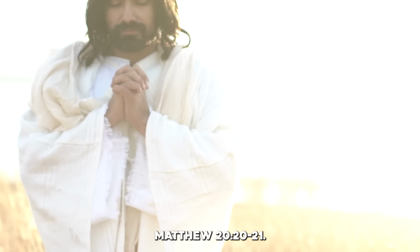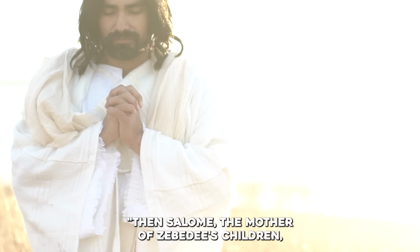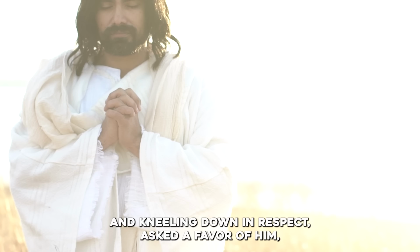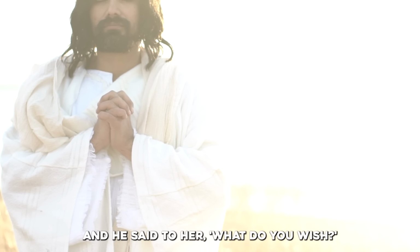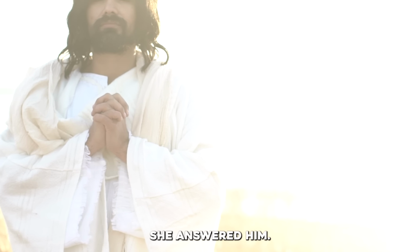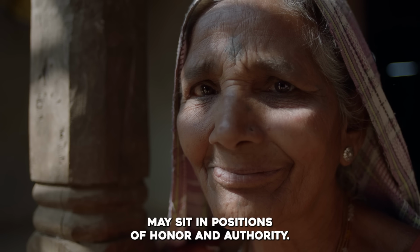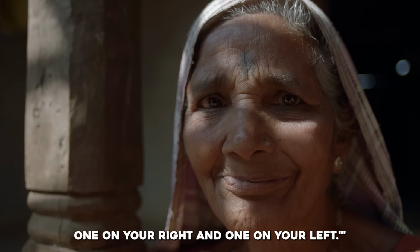Matthew chapter 20, verses 20 through 21. Then Salome, the mother of Zebedee's children, James and John, came up to Jesus with her sons and, kneeling down in respect, asked a favor of him. And he said to her, "What do you wish?" She answered him, "Command that in your kingdom these two sons of mine may sit in positions of honor and authority, one on your right and one on your left."